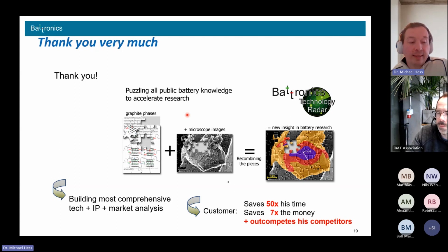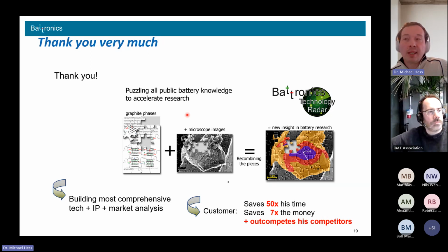All the knowledge has been there for many years, and suddenly it makes sense because of other factors, in this case cost versus energy and so on. Then there are many other active material topics, also on the nickel-rich chemistry, more manganese chemistries, on the anode side, and so on.